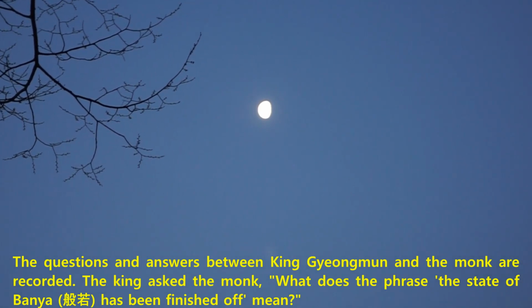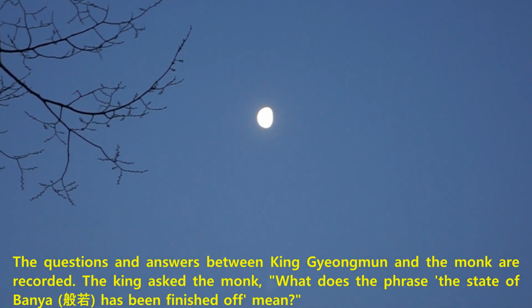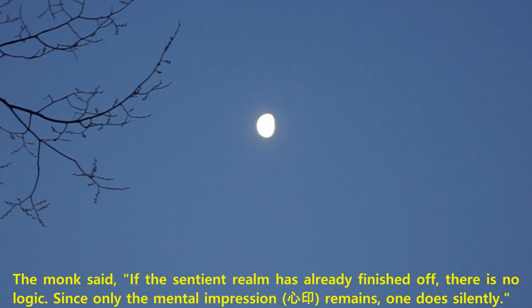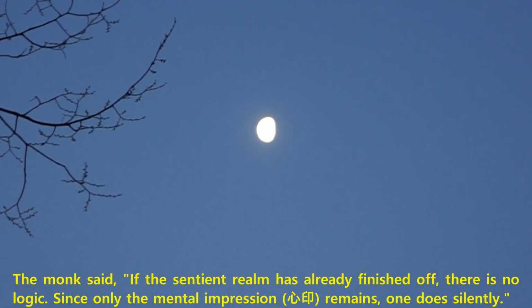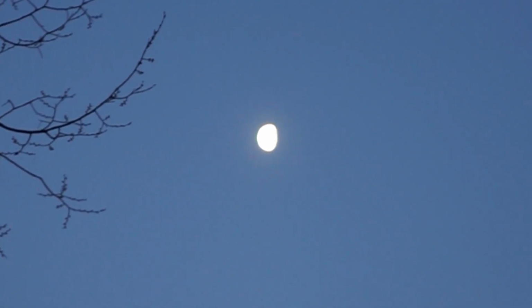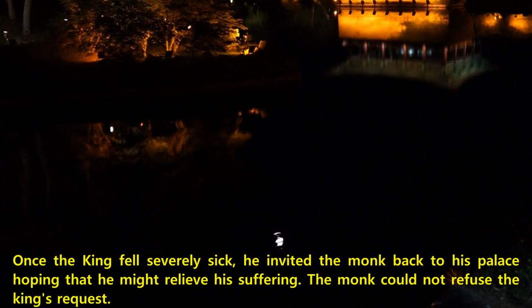The king asked the monk, "What does 'the praise the state of Banya has been finished up' mean?" The monk said, "If the sentient realm has already finished off, there is no logic. Since only the mental impression remains, one does it silently." Once the king fell severely sick. He invited the monk back to his palace, hoping that he might relieve his suffering. The monk could not refuse the king's request. Despite his effort to cure the king through prayer at the palace, the king passed away a month later.